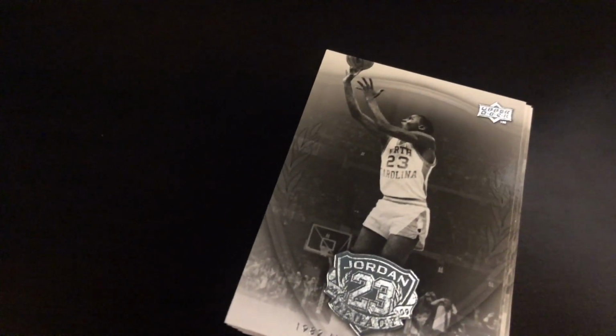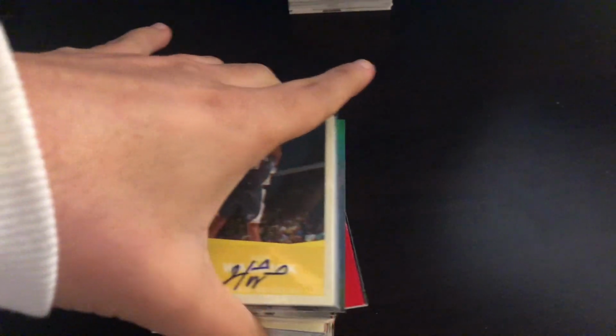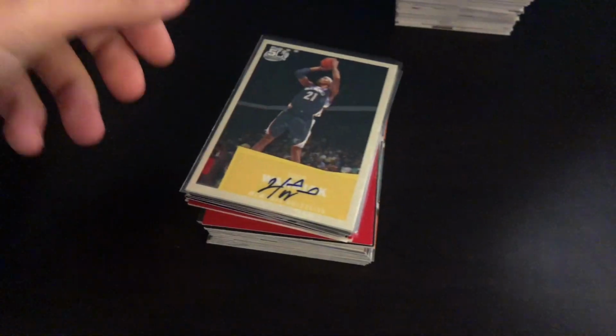Hasn't been very good historically, and these are part of an upper deck MJ set. I'm not going to show all these, but basically every single one of these is an MJ. I don't think I have it in order, but I think there's 50 of them here. And I remember it came with like a big jumbo card, but I don't know where that is, sadly. So now I guess I'll just go through some of my more random, good cards.